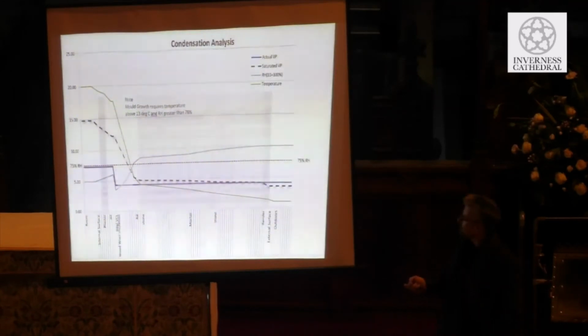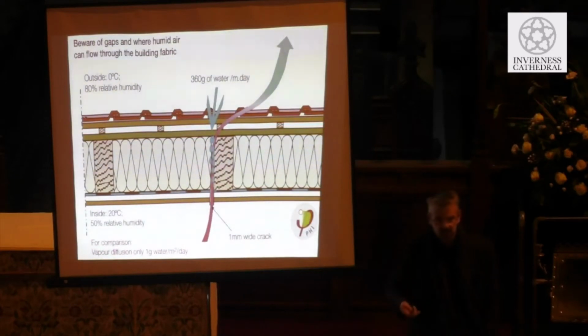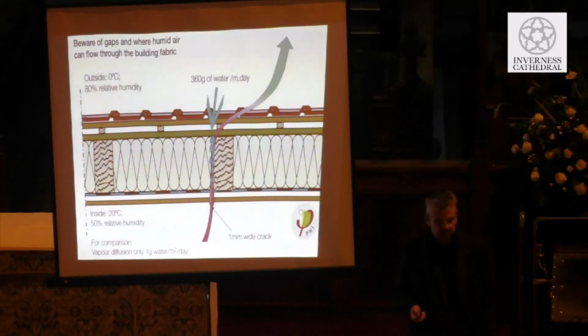Here's an example. I think this one's taken from Passive House, as an illustration of what happens when you get a gap in your vapor control layer here. So we have a 1 millimeter wide crack in the vapor control layer, and what you find is that you get 360 grams of water every single day. This is just moisture from the humidity inside the room, making its way through that crack. So 360 grams every day, that's about 7.5 to 10 litres of water in the course of a year.